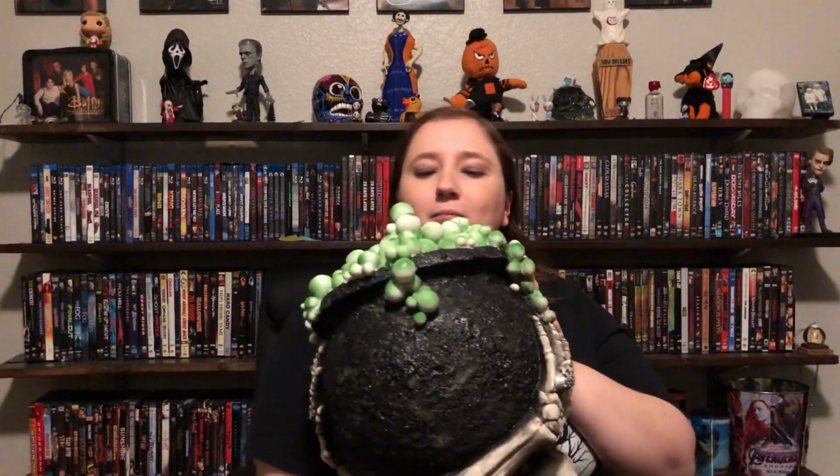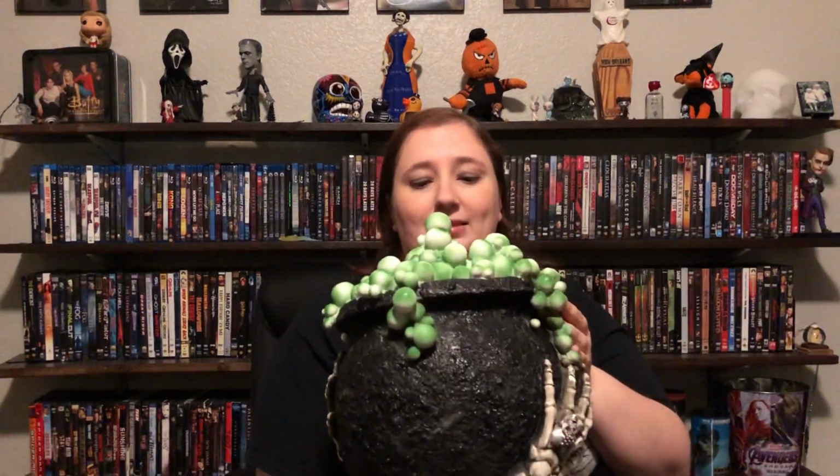Nice little details on the top there with the skull and the green bubbles. It's got some glitter, but it's not too bad. It's not over-glittered. I've been informed that there is not a skull on the top of this, which is correct. This is not a skull. This is a skeleton hand. Skeleton hand on the top. Not too much glitter. Love the classic green bubbles. Witch theme this year. This is going to be great.